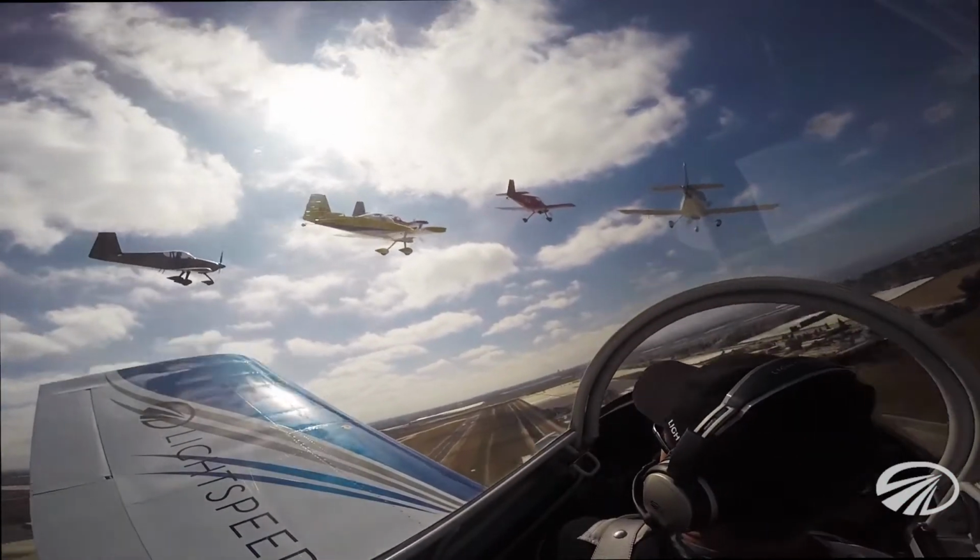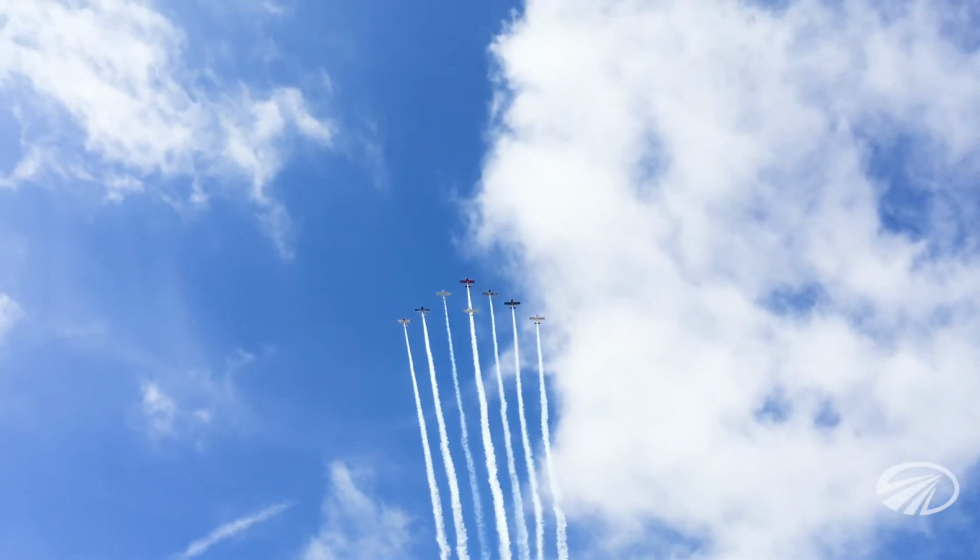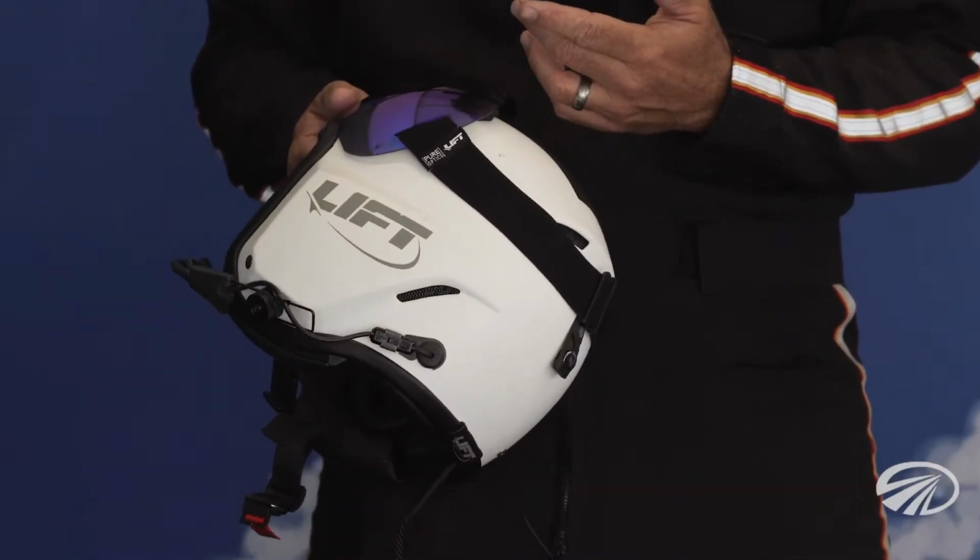When I'm flying air show routines, I got to be able to hear clearly, right? And these got to protect my hearing for a long, long time. I intend to do this for a long time. So I am completely sold on this product, and I love it for all those reasons.